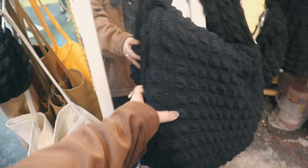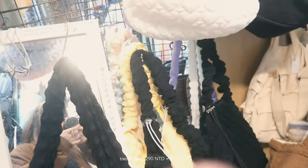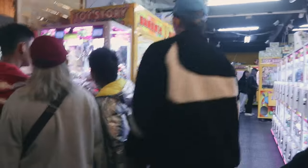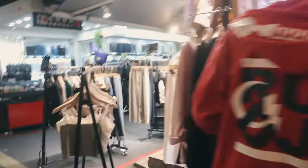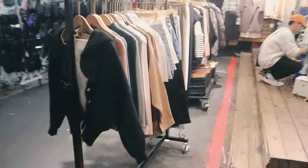Guys, itong parang trendy-ish na bag. 290 NTD. So I chose this style. Pero ang gaganda ng mga style dito. Ang ganda pa din yung nagtitinda. Usong uso yung mga claw machine dito. Alam nyo, ang gaganda ng mga clothing nila.